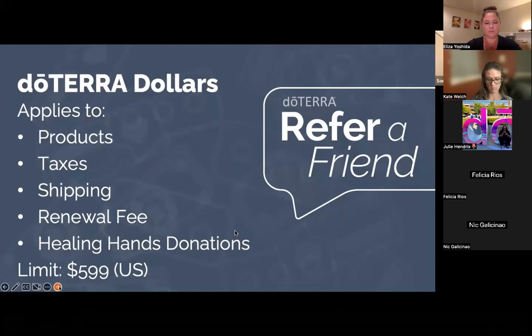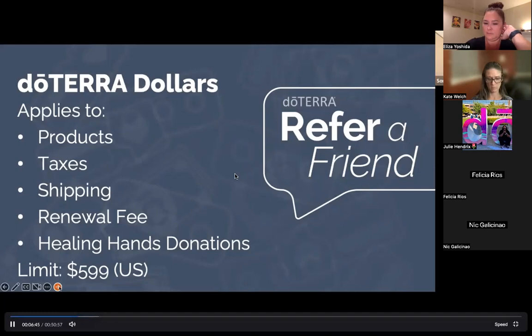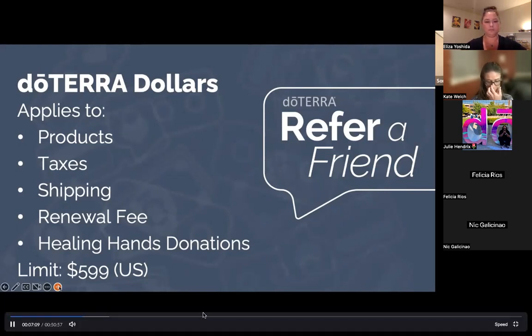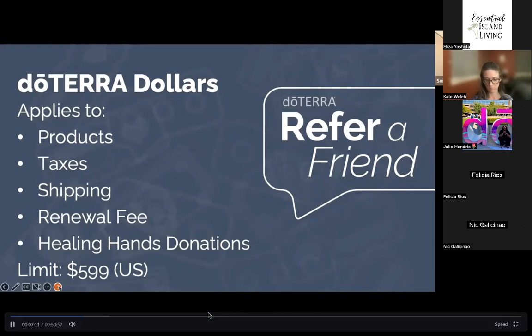Now, another common question we get is, okay, does my customer have to be on LRP? Do they have to place an order the month that they share in order to get these doTERRA dollars? What is required from the customer? And again, because we wanted this to be very simple, all the customer has to do is use their unique link to share, which we'll talk about later in this training. But they'll just have to have a current membership with doTERRA. So if they had a membership and they haven't paid the renewal fee and they're not able to log into their account and place an order, then that would be an indicator that they don't have a current membership with us.